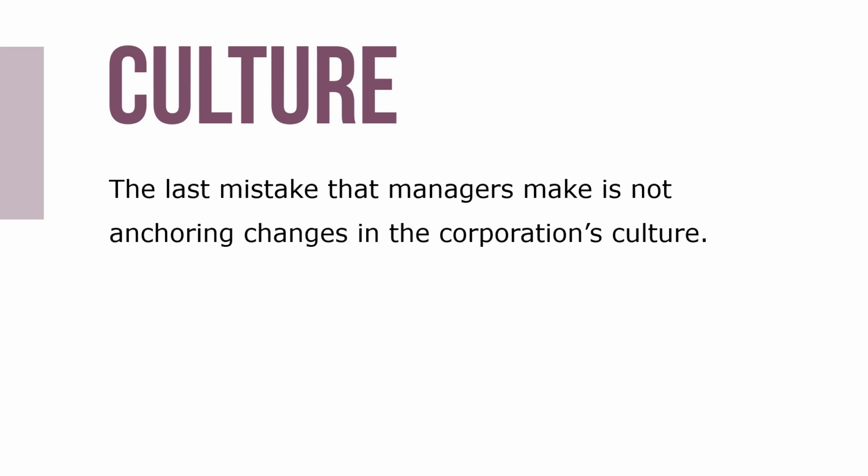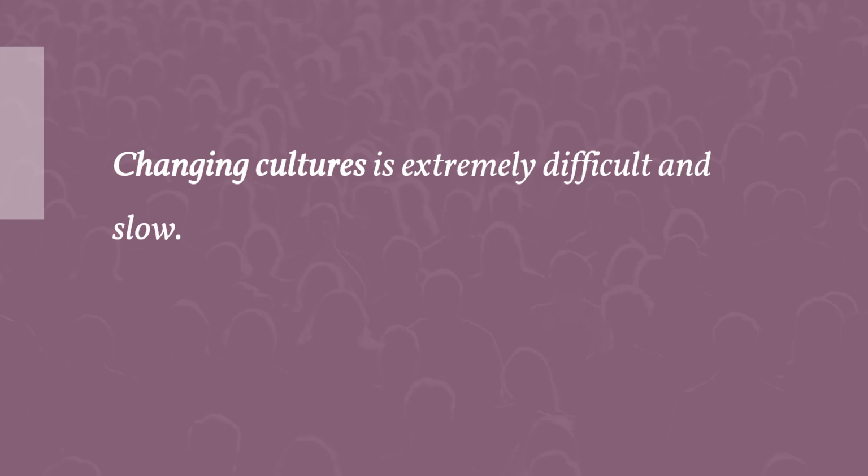The last mistake that managers make is not anchoring changes in the corporation's culture. An organizational culture is the key set of values, beliefs, and attitudes shared by organization members that determine the accepted way of doing things in the company. Changing cultures is extremely difficult and slow. According to Kotter, two things help anchor changes in a corporation's culture. The first is directly showing people that changes have actually improved performance. The second is to make sure that the people who get promoted fit the culture. If they don't, it's a clear sign that the changes were only temporary.